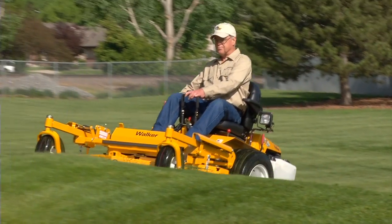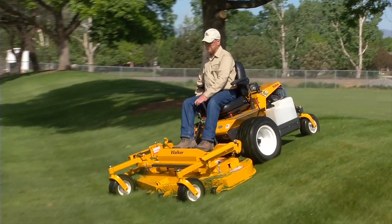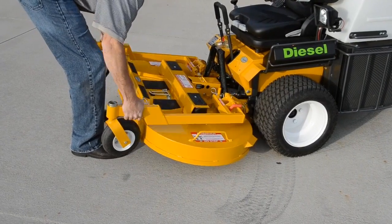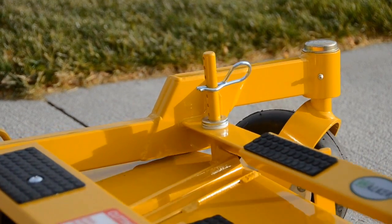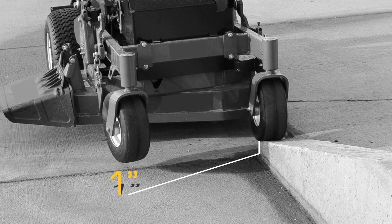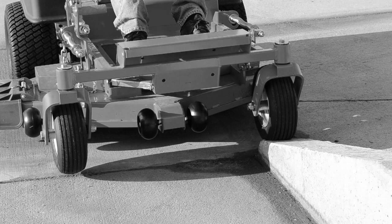The next element to consider is lateral flex. Take another look at the video on the hill. What is happening that allows the deck to stay so close to the ground? The deck is actually flexing side to side. If a deck does not flex, it won't be able to follow ground contour. Take a look at how popular decks stack up to the flex of Walker decks in a test to see how high one deck tire can go before the other deck tire comes off the ground.